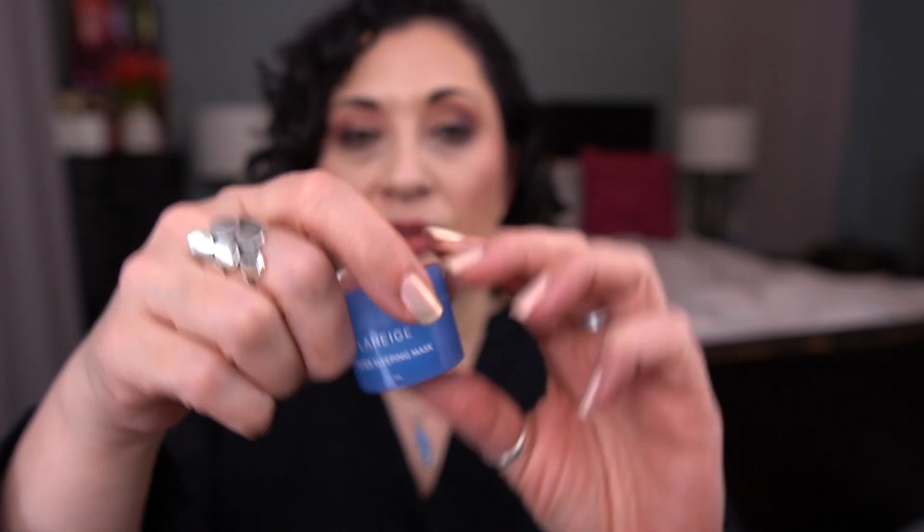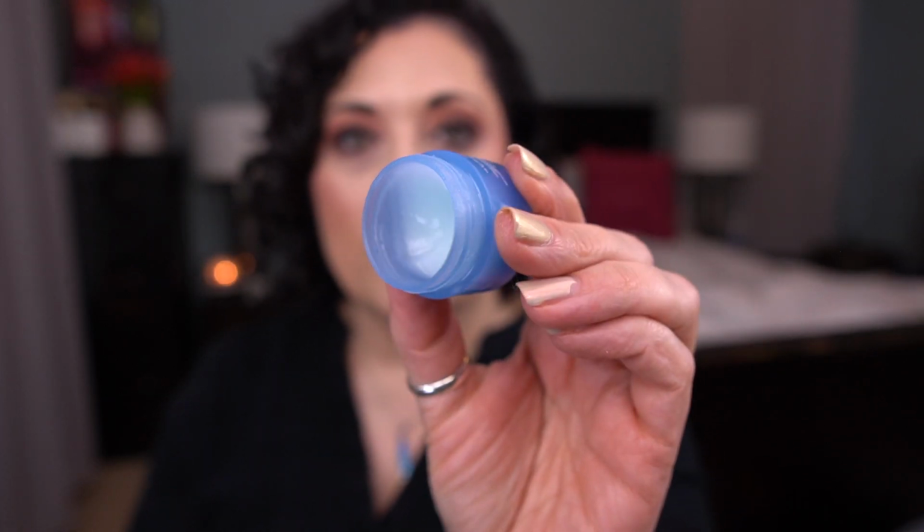From Laneige, I have the Water Sleeping Mask. I have definitely used this once or twice, so you can see my progress. Another item that I kind of forget to use.